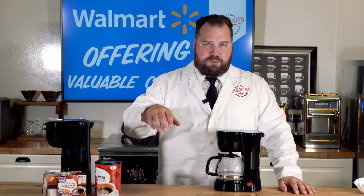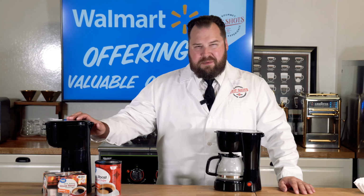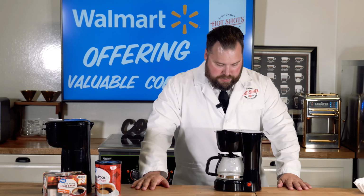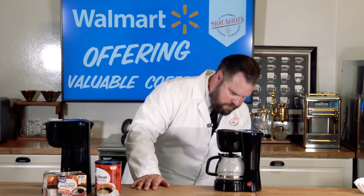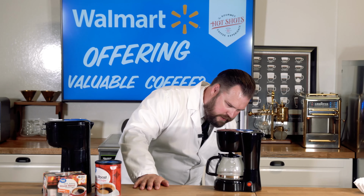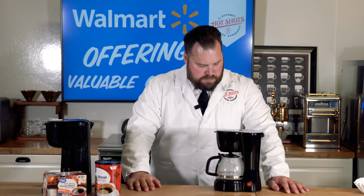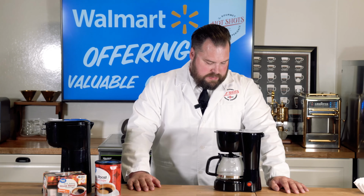Noise-wise, this one might be a little bit quieter, since it's probably not pressurizing and pushing water out, it's more like just sprinkling it on top of your coffee, as opposed to the pod unit, where I'm assuming there's some type of little pump inside. It looks like it's already starting to brew. Let's give this a few minutes and let's see how we end up.